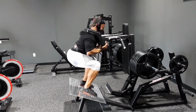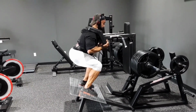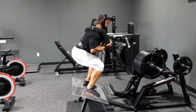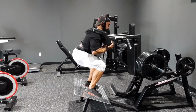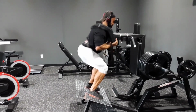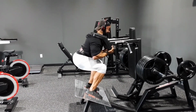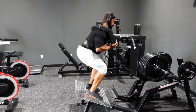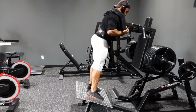I was reading some research recently about there's no evidence to show that if you keep constant tension that it helps with hypertrophy. I disagree. I just think that I like to create constant tension. I even promote that with my clients too, constant muscular tension, even though the research shows it doesn't help with hypertrophy. But we all got our beliefs, right?